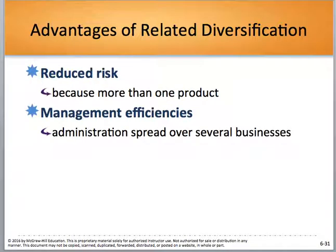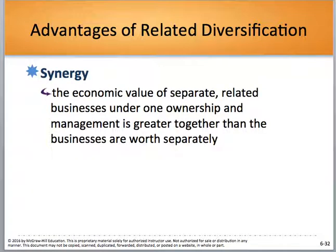Pretty simple. So let's look at the advantages of having a related diversification. It's reduced risk because there's more than one product. There's management efficiencies because administration is spread over several businesses, right? There's synergy because the economic value of keeping separate, related businesses under one ownership, and having management, is greater together than if the businesses are separate and having to be valued separately.